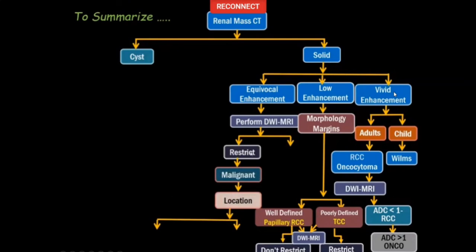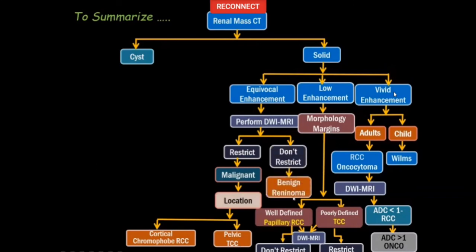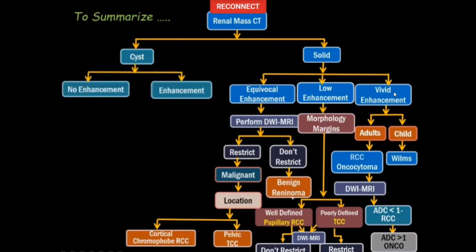And when you see restriction on diffusion imaging, you know you're dealing with a malignant mass. Then you look at the location of the lesion. So if the lesion is cortical, it is a chromophobe RCC, which can show equivocal enhancement. And if it is pelvic in location, it is a TCC, which is again hypovascular. No diffusion restriction, think of a reninoma. Reninomas are again hypovascular masses.